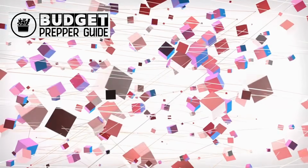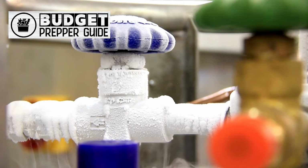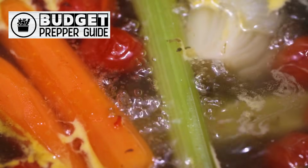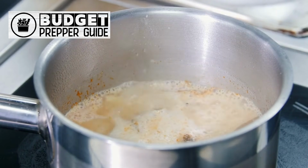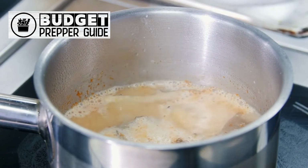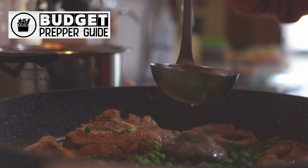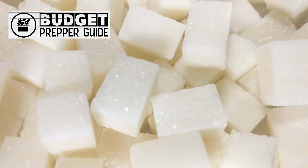They're also incredibly easy to store. Unlike fresh broth or soup, bouillon doesn't need refrigeration. It lasts for years if kept sealed and dry. A single box of cubes or a jar of base takes up almost no space in your pantry, yet it can stretch your meals further than you'd think. So what can you actually do with them? A lot more than you might guess.